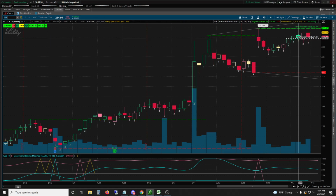Maybe what I would have done is, when I was here, I probably would have moved my stop to break even. We opened here. You might have come down and got stopped out. Maybe your stop was a little bit lower. Don't know. But either way, it didn't hit the target. I'm not going to call it a winner.